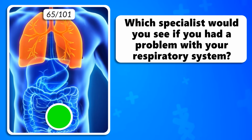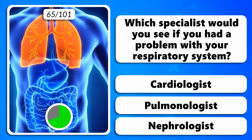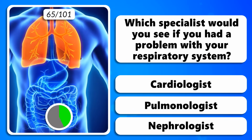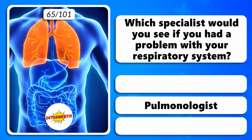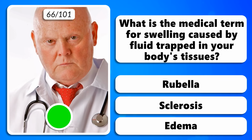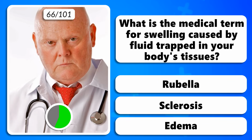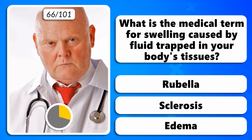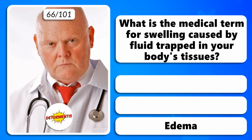Which specialist would you see if you had a problem with your respiratory system? A cardiologist, pulmonologist or nephrologist? A pulmonologist. What is the medical term for swelling caused by fluid trapped in your body's tissues? Is it rubella, sclerosis or edema? It is called edema.